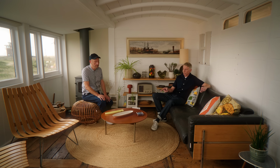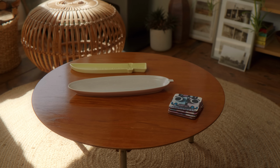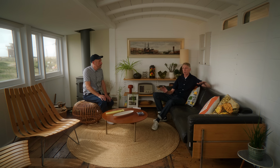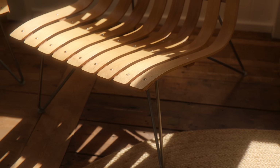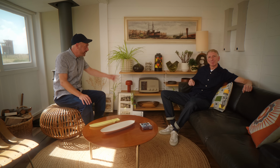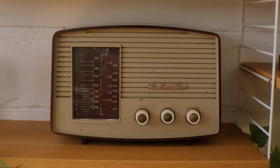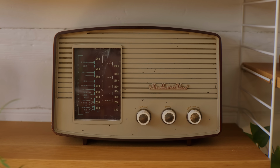This coffee table we sourced in Rye, but it's actually a piece by John and Sylvia Reed. Almost everything in here is either original mid-century or faithful reissues of mid-century. A lot of things in the house are really personal, and this is a really personal thing to me. It's my mum and dad's radio that they got for their wedding in the early 1950s.